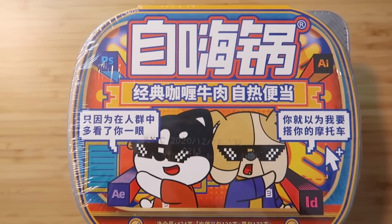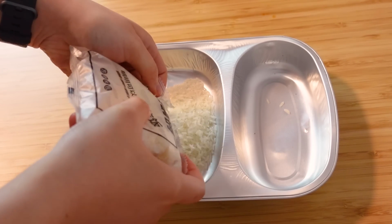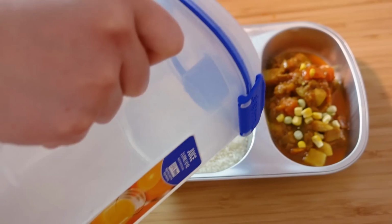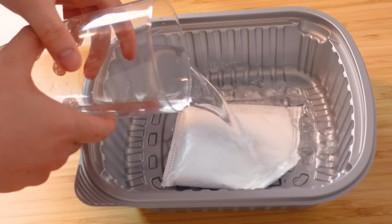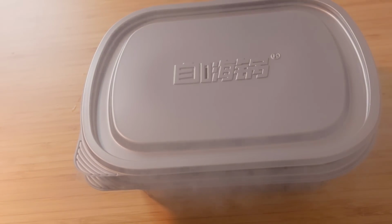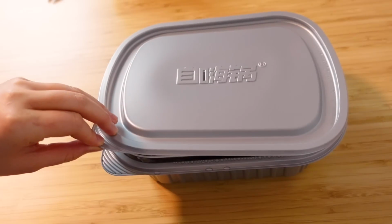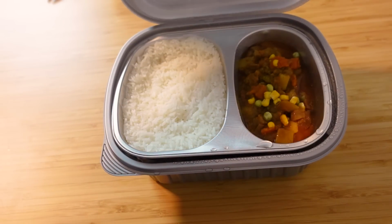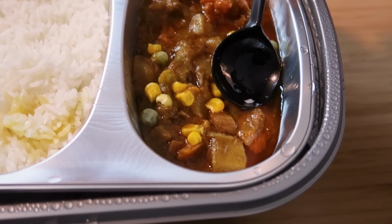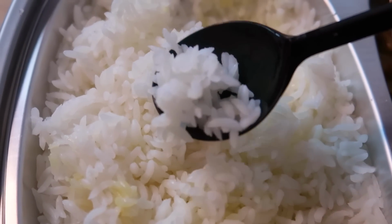We now move on to the classic curry beef. So let's just put everything into their respective locations and then get to cooking. All right, let's give our curry rice a go. In terms of the curry, just looking at it right now, there is quite a bit of oil in it. The rice looks pretty decent, but let's just give it a taste before we blab on any longer.